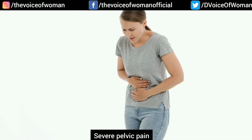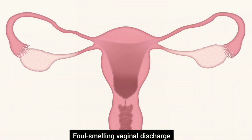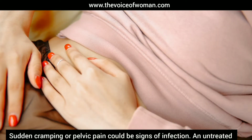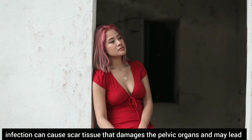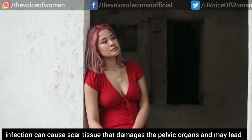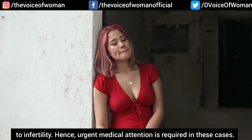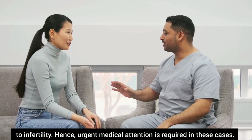Fever, severe pelvic pain, sudden pain especially if you are pregnant, foul-smelling vaginal discharge. Sudden cramping or pelvic pain could be signs of infection. An untreated infection can cause scar tissue that damages the pelvic organs and may lead to infertility. Hence, urgent medical attention is required in these cases.